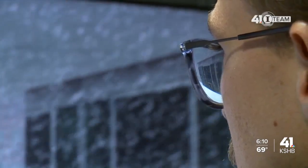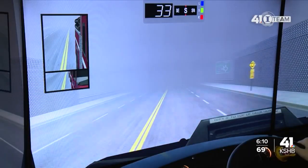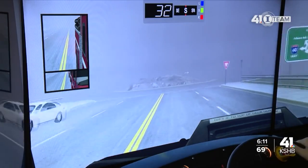Probably overlooking the little detail as they're driving down the road. We all get used to driving every day the same thing, and we lose track of the detail that's out here.